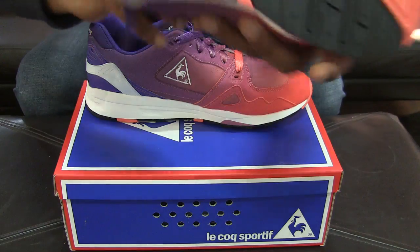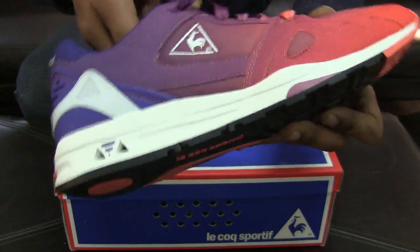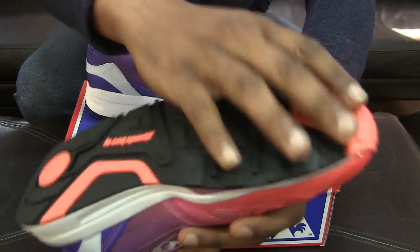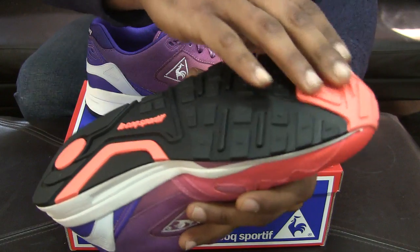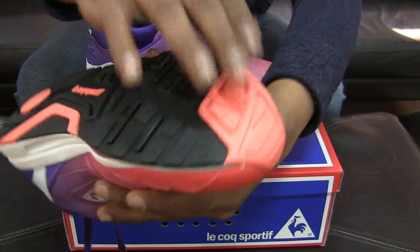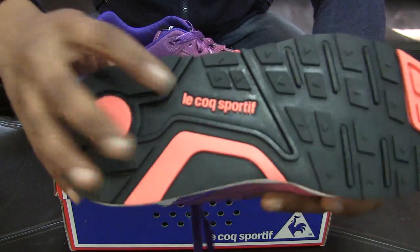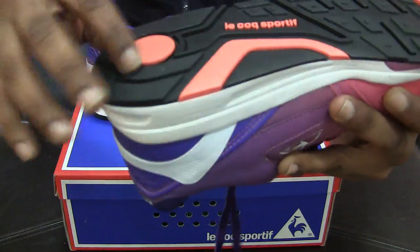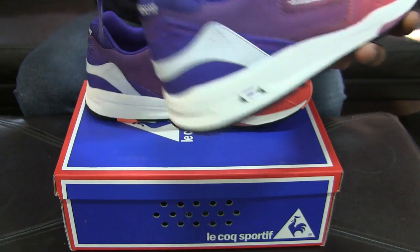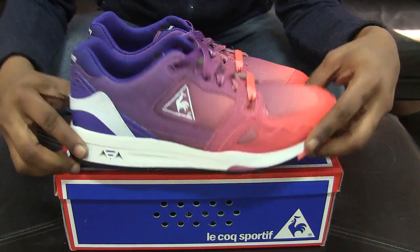If we flip it over, guys, we can basically see, me getting the laces out of the way. They're falling out all over the place here. But let's flip it over. You can see that light coral, it's definitely more salmon or coral, front toe cap, this little piece right here on the outsole, the Coq Sportif text logo, and then this circle right here in the back, that's a light coral color. So guys, that is the exterior and the outsole of the shoe.